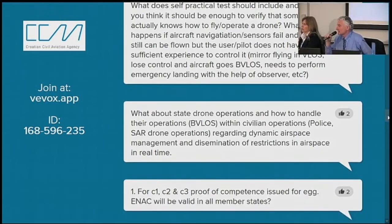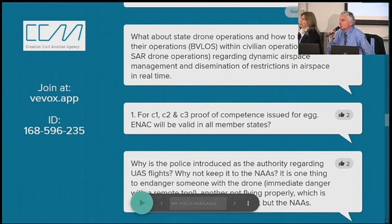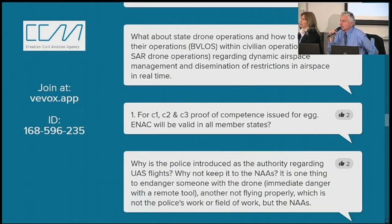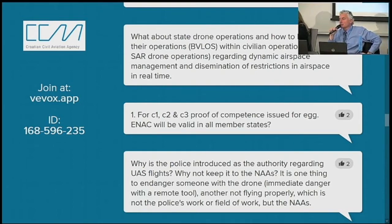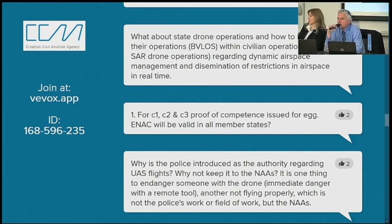Okay, next question is about state activities. In the basic regulation, which was mentioned in the beginning of the presentation, there is a rule that state activities do not have to comply with these rules. However, all member states should strive as much as possible to have these activities also conducted in accordance with these rules.